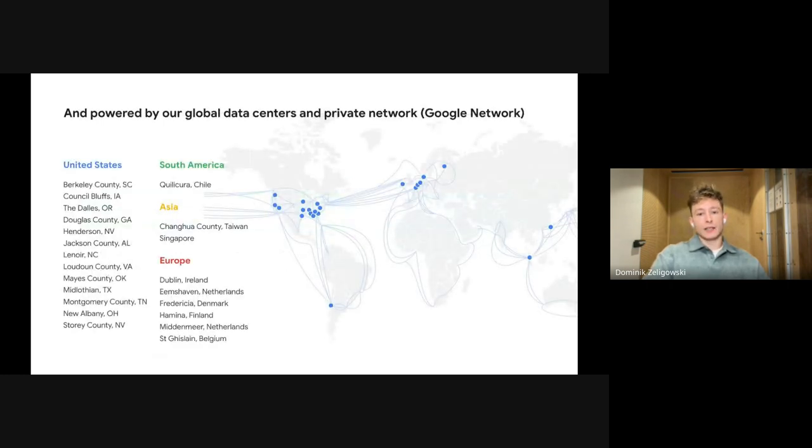And lastly, all of this sits on Google's own network that is maintained, built out, and scaled out by Google ourselves. As you can see, we have various regions and data centers across the globe, keeping your business and Workspace reliable across the globe.